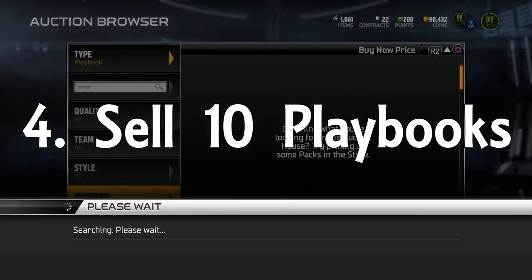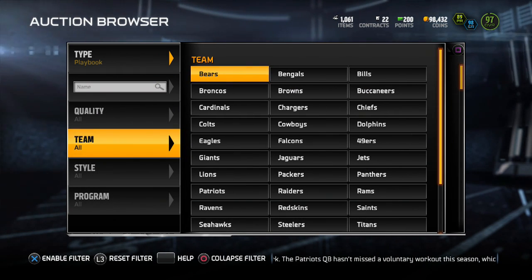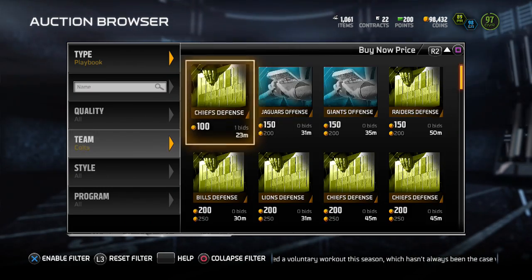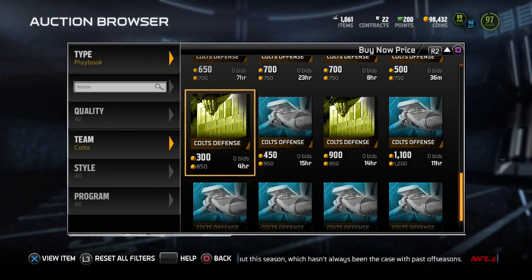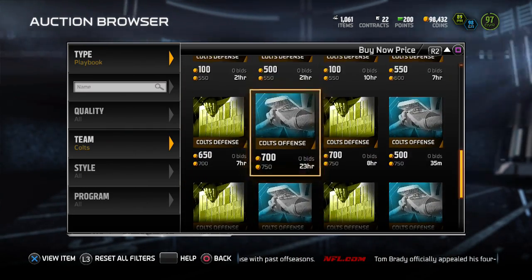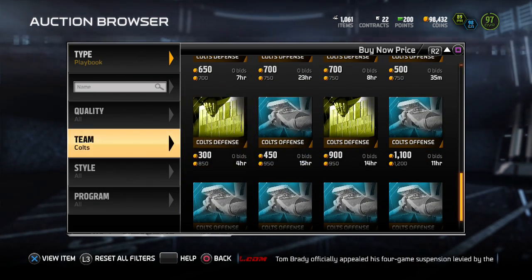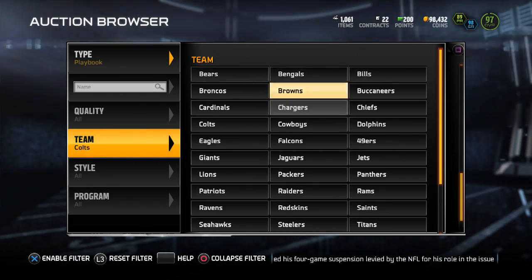You want to sell about 10 playbooks. And playbooks usually go a little more than uniforms and jerseys. So you can see right here, the Colts offense sells for a pretty good amount, and you generally want about 1,000 or 1.5K profit for these.